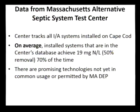We are very fortunate that in Barnstable County, we have a septic system test center. It's run by George Heufelder. And they have been tracking all of the IA systems on the Cape, and they have this data published. It's available on the web, for everything that has been installed for, I believe, the last 20 years. And from that data, George has calculated that on average, the installed systems achieve 19 milligrams per liter, that goal that the state set, about 70% of the time. This is better than not having anything, but clearly we have quite a ways to go to remove the nitrogen.